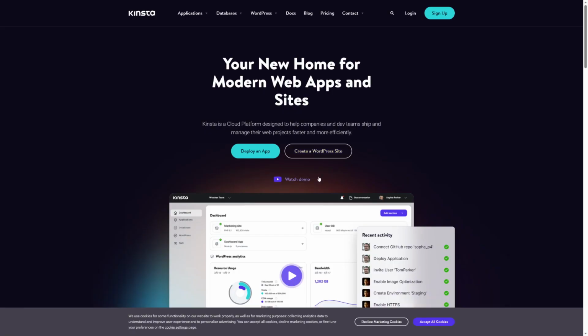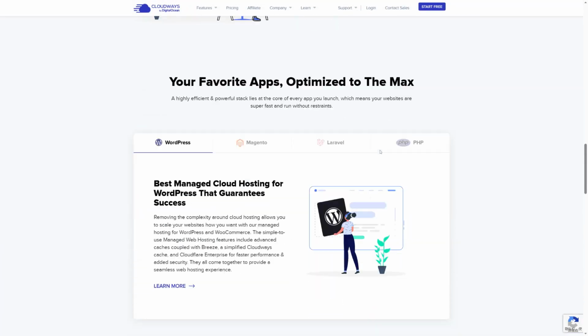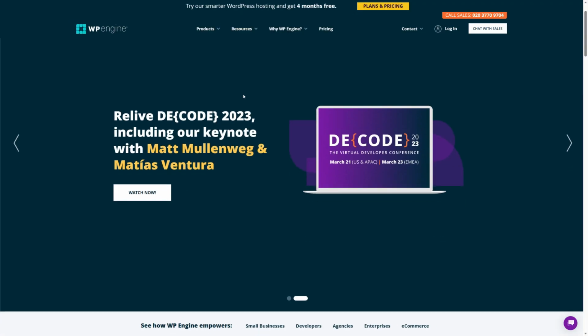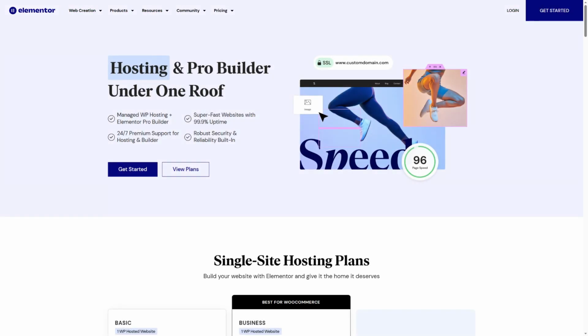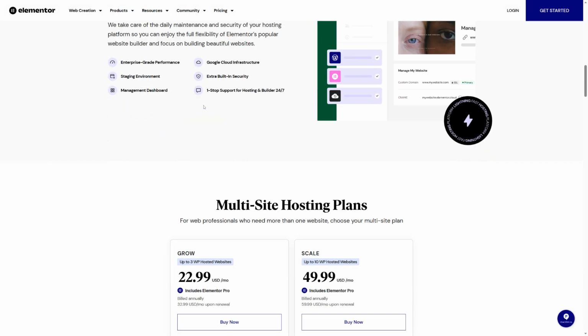In addition, there are also hosting providers that specialize in fully managed WordPress hosting, such as Nexus, Cloudways, and WP Engine. Even Elementor, which is one of the biggest page builders for WordPress, has launched its own fully managed cloud hosting with full Elementor Pro functionality included.